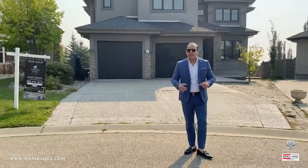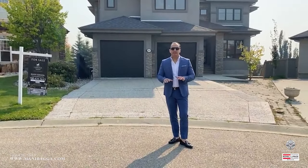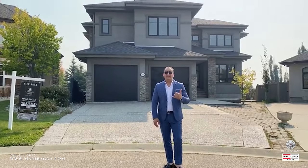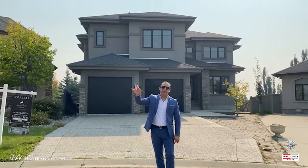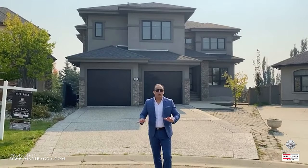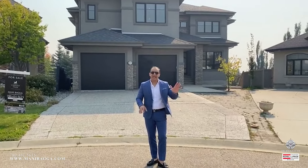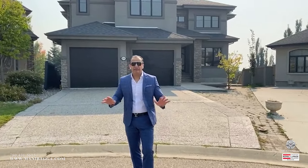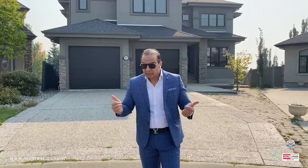Again, this property is a custom-built two-story. It's not a cookie cutter or stock home. It's only minutes away from school, minutes away from the ravine, walking distance to all the walking trails, and has easy access to all commutes. So this is a very, very good location. So let's talk about the home itself now.